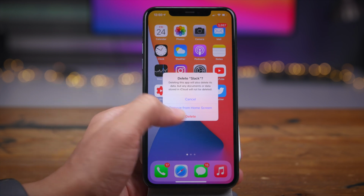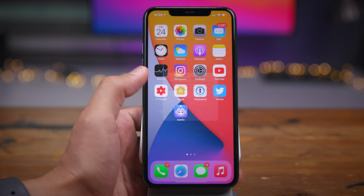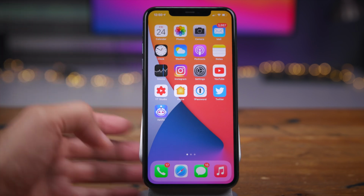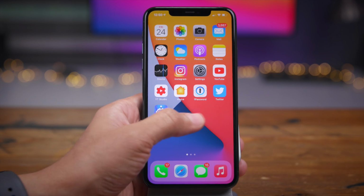But there's a new option, remove from home screen. So when you do that, the app goes away from the home screen, but guess what? It actually still exists on your iPhone.